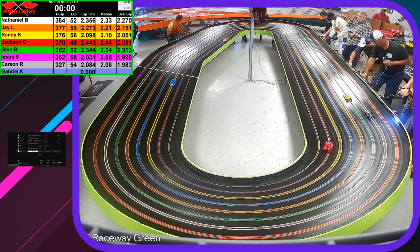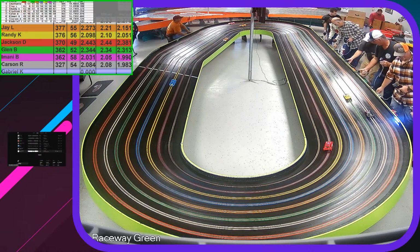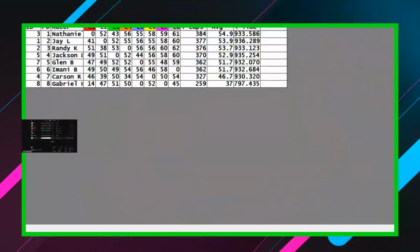And that's a red flag rotation as we move on into our 8th and final heat here. We can see Nathaniel Burton still in the lead and about a drop off of between about 25 to 30 laps from top to bottom.